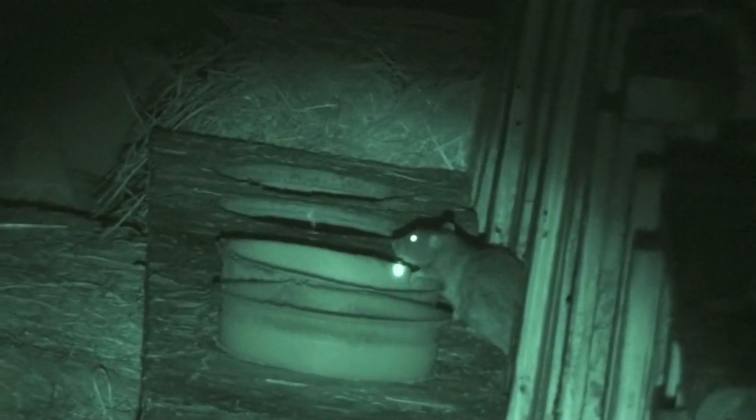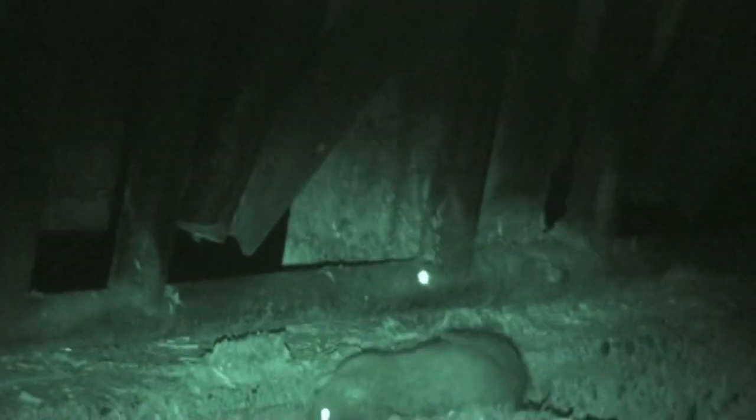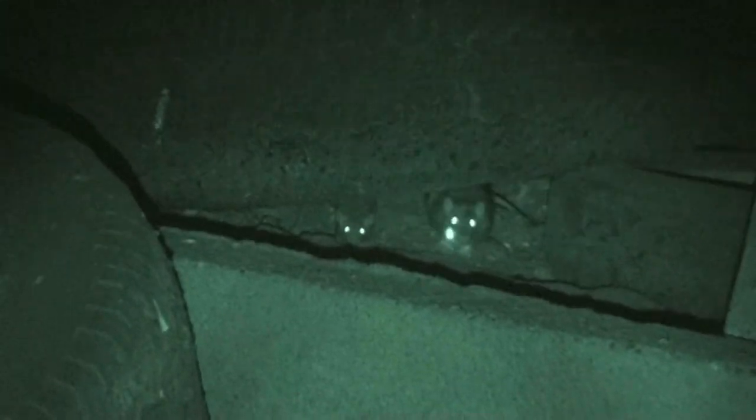Here I'm shooting from the top of a feed bunker. We're shooting down through an opening in the end of the barn. Plenty of targets, but the population is slowly getting thinned down.